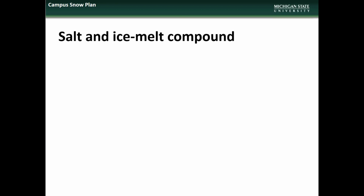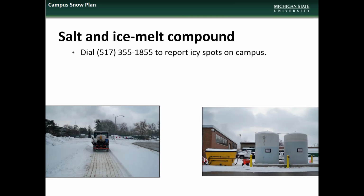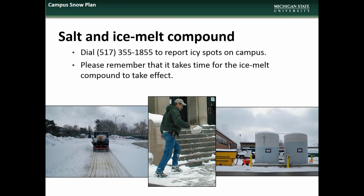The university uses a combination of brine and ice melt compound to combat icy conditions. Brine solution works by preventing adhesion of snow to hard surfaces, while ice melt is used on ice that has already formed. Often both are used in combination to speed the time it takes for the melting compound to take effect. If you see any icy spots on campus, please report them by calling Contact MSU at 355-1855. Please remember that it does take time for ice melt compound to take effect.